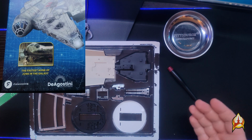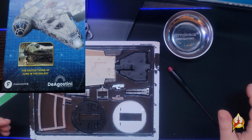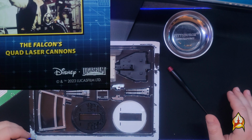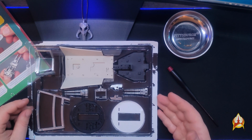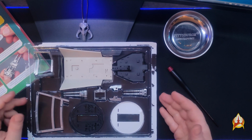Packaging was very similar, and as you can see here, the labeling has changed, and we got Fanhome here with DeAgostini. I hope I'm saying that right. Then of course, it's 2023 with Disney and Lucasfilm and all that, so this is a big deal. I don't know how many of these there are going to be, but it is a limited time deal.